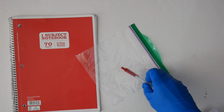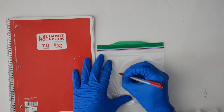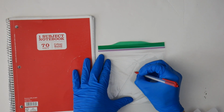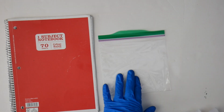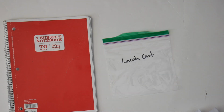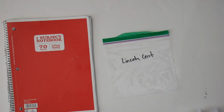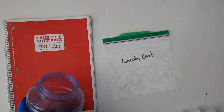So you would just write penny on here. I wonder if you can write with this. No, but it's fine. So you just write penny on there. You can get a Sharpie. And then now you have your own Lincoln cent bag, and you put all of your Lincoln cents. So then, if you still live at home, you can get your parents' coin jar or something.